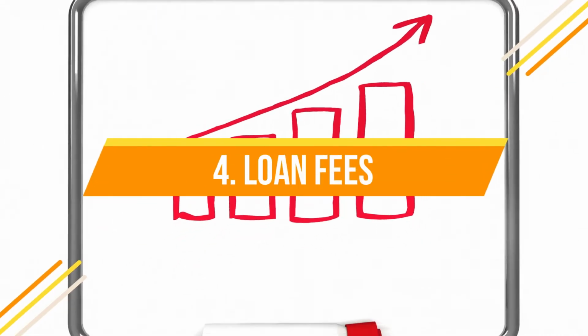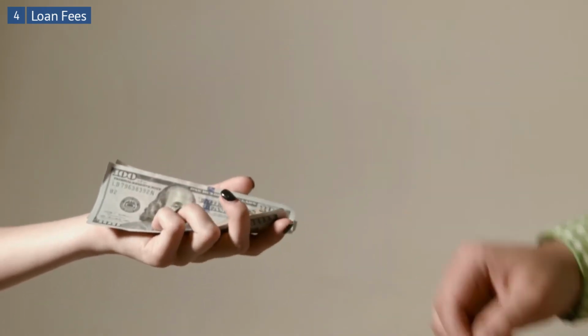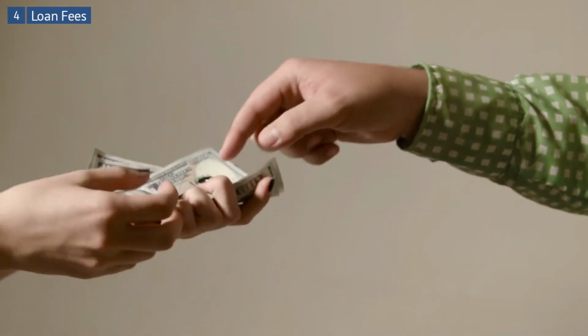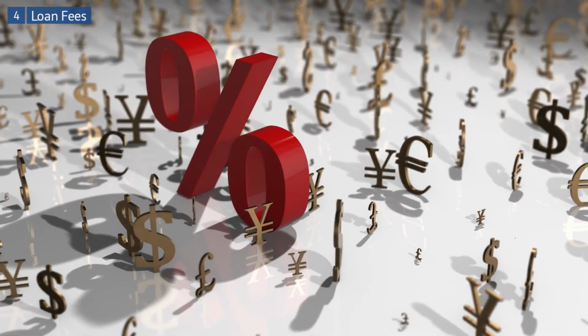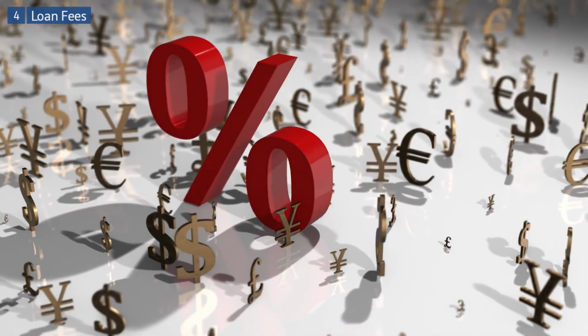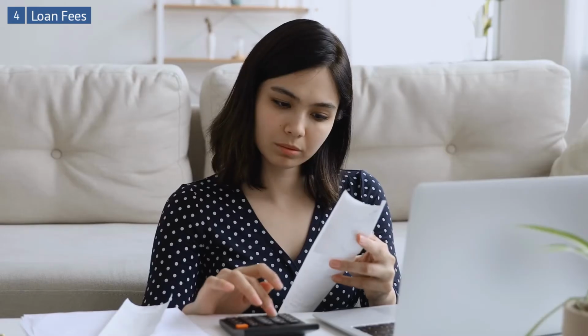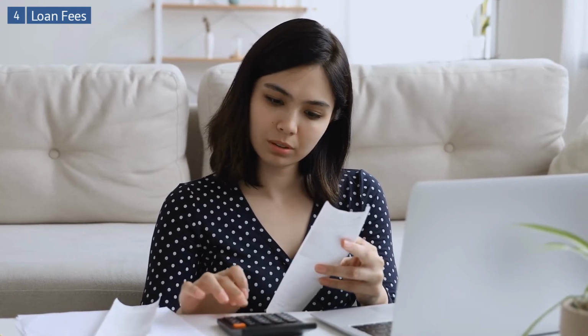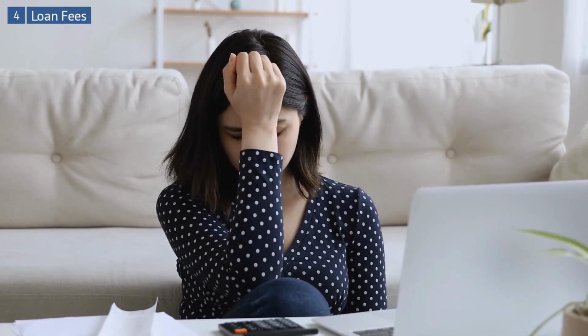Number 4. Loan fees. Some loans can come with hefty fees that are either rolled into the loan or charged up front. There may be several small fees that add up to a significant amount, or there could be 1 or 2 large fees. There may also be a broker fee that you weren't expecting. Be sure to find out what all of the fees will be up front to determine how much money you will need to close and how much the loan will actually be for.